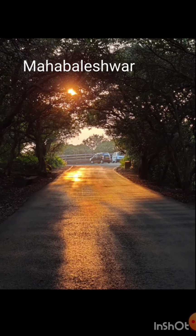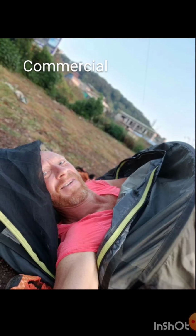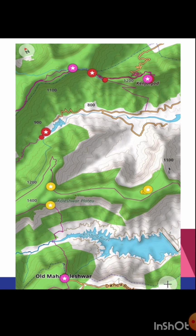Voila, so here we come in a pretty touristic and commercialized place where a lot of these top viewpoints are connected by roads and you can find quite a few people driving up to this place. As usual, here we can see the next traverse from Old Mahabaleshwar.